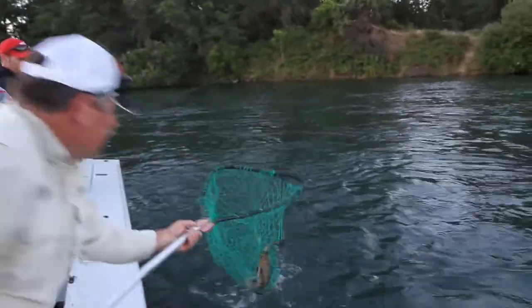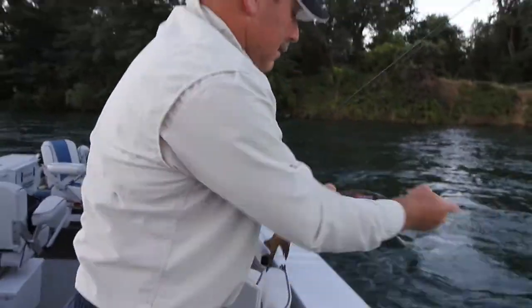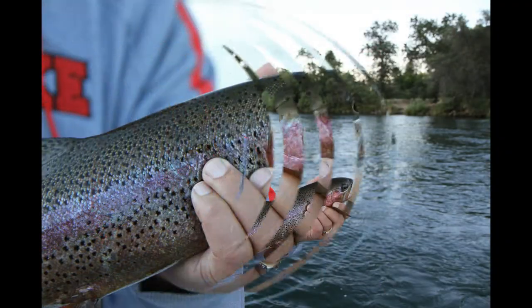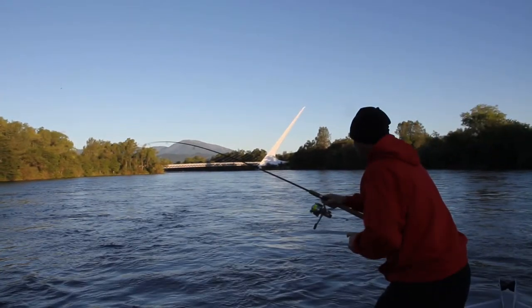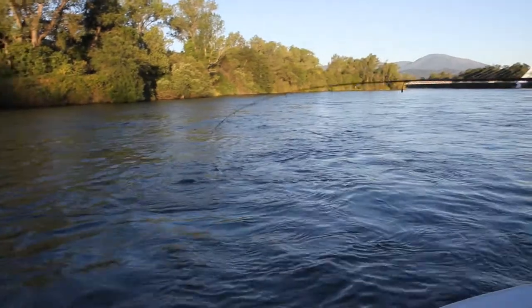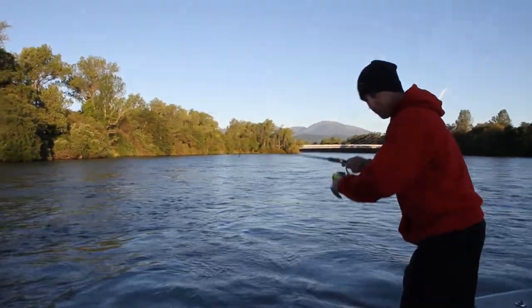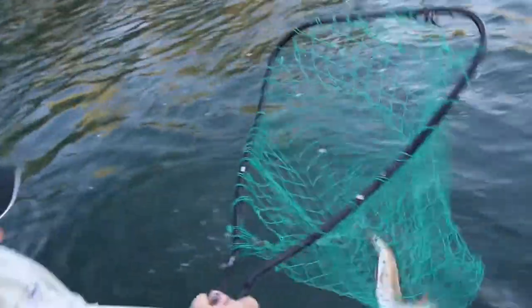Oh, beautiful. Hooks, you gotta be careful when they jump like that. Colors. Look at this.